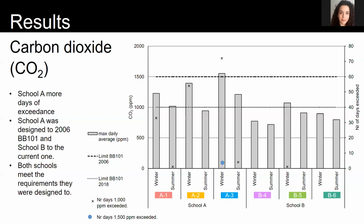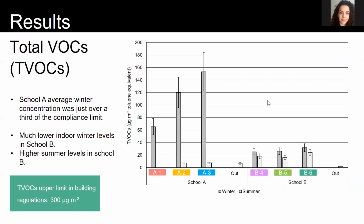And the last graph on CO2 concentrations shows the maximum daily average in each classroom, the limits that we mentioned before, and the number of days that these were exceeded. School A only meets the 2006 requirements, while School B meets the current requirements as well.